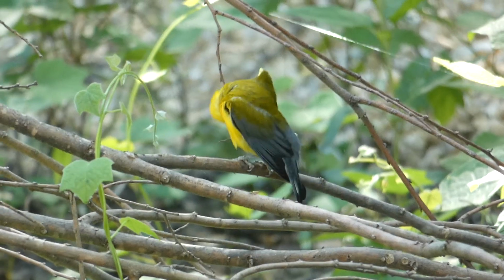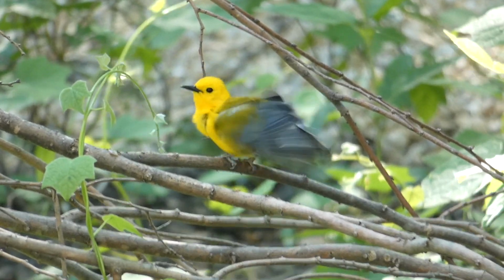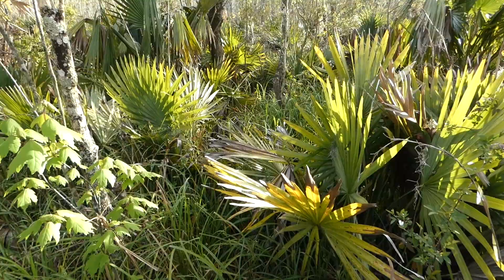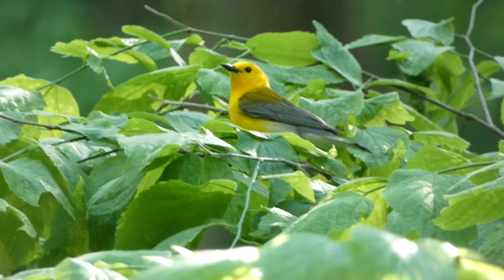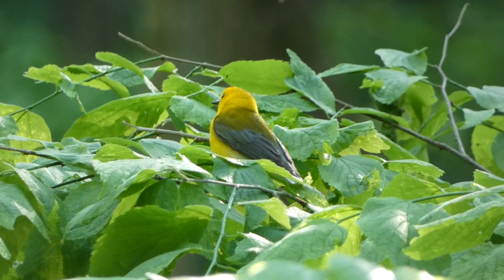Another reason these birds are thought of as more southern is their preferred habitat. Prothonotary warblers are birds of swamps, flooded fields, marshes with tree cover, and overflown rivers. In fact, they have such a propensity for these types of habitats that they have garnered the nickname swamp warbler.